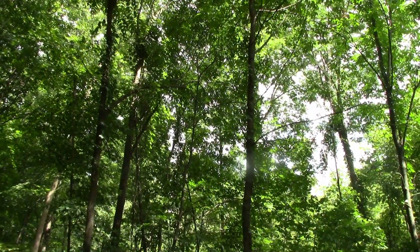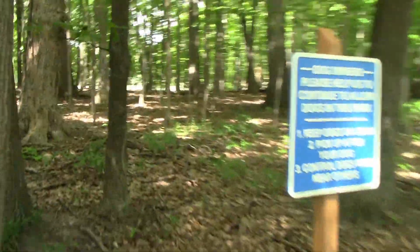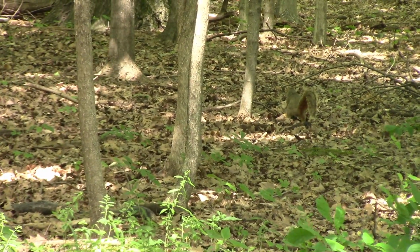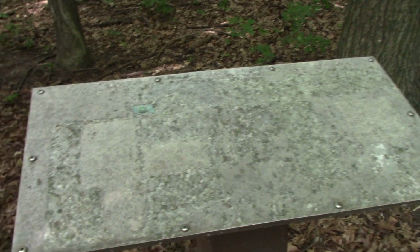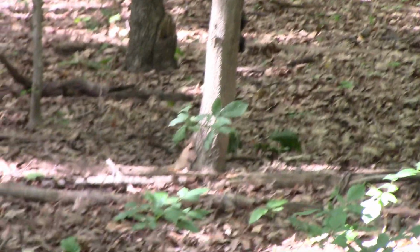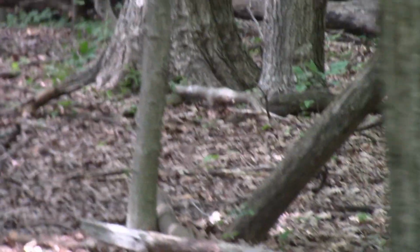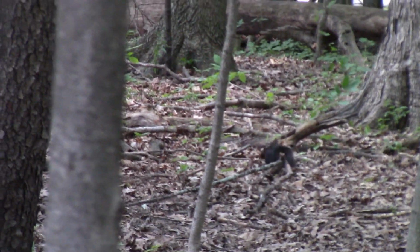There they are. They're up there. There's a squirrel right over there. Just noticed them, a little squirrel. They had one of those learning things right here, but either it got broken or they just haven't put it up yet. It's a post right here. Oh, there's a black squirrel. Wow. See him? He's right there. It's a black squirrel going up that tree. Where you go, little squirrel? There he is, just scurrying around.